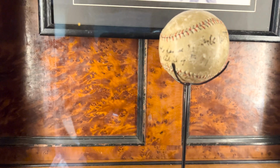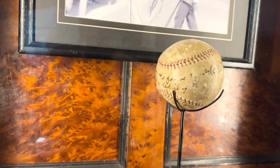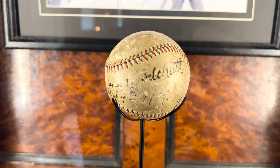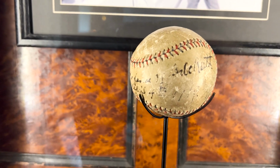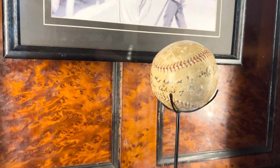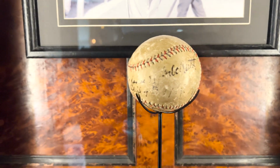Look at that. You can see right there, Babe Ruth. Reminds me of The Sandlot. Don't go playing with the ball. That is really cool.